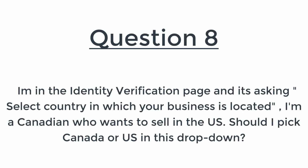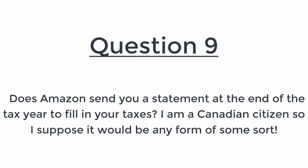Question number 8. I am on the identity verification page and it's asking to select the country in which your business is located. I am a Canadian who wants to sell in the US. Should I pick Canada or US in the drop down? Select Canada, and once your Seller Center account is created, you have the option to choose where you want to sell, whether it's in the US, Canada or Mexico. Hope this helps.